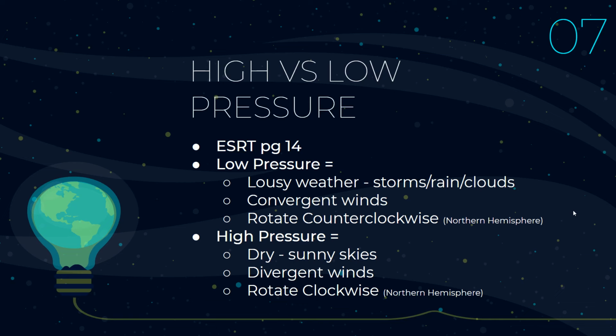Remember, air wants to flow from high to low pressure. So all this air is converging, and as it converges, it's going to rise. And as it rises, it's also rotating counterclockwise in the northern hemisphere. So all of those things you're going to have to associate with low pressure: lousy weather, rain, convergent wind, counterclockwise, and rising. High pressure is the exact opposite. High pressure means that the air is sinking back down again and diverging. Remember, high diverge and low converge. So diverging wind, rotating clockwise, and high pressure is always associated with sunny skies. So clear, no clouds whatsoever. Okay, so note the difference between high versus low pressure. Those are things you're just going to have to memorize.